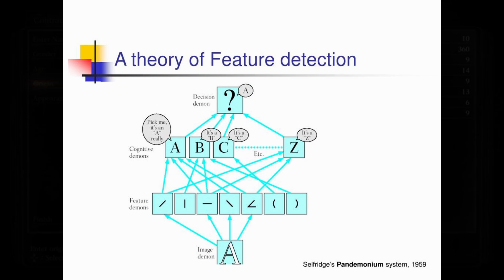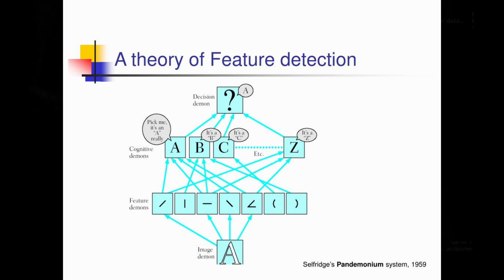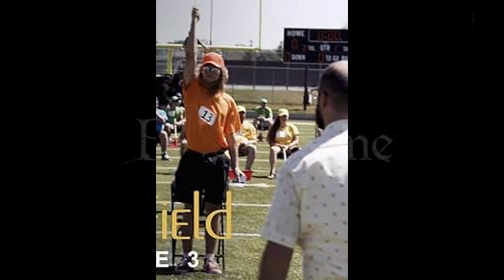The idea is very simple. We have these bits of data that come from our eyes, that go to the back of our head, then they're processed by what are called feature detectors, and those feature detectors detect lines and curves, and then the higher level processing processes the rest of the information to form shapes. And Vsauce has a perfect illustration of this in his Stillwell brain experiment.